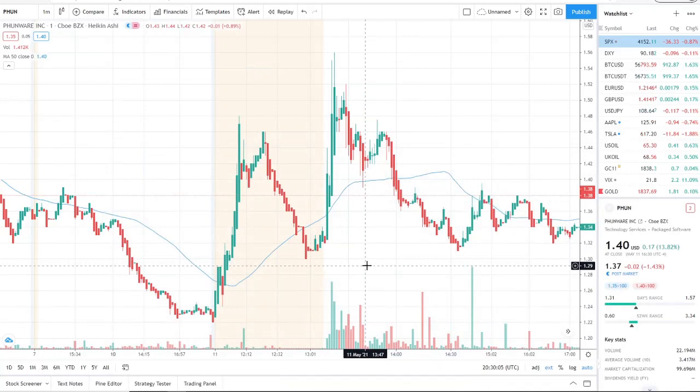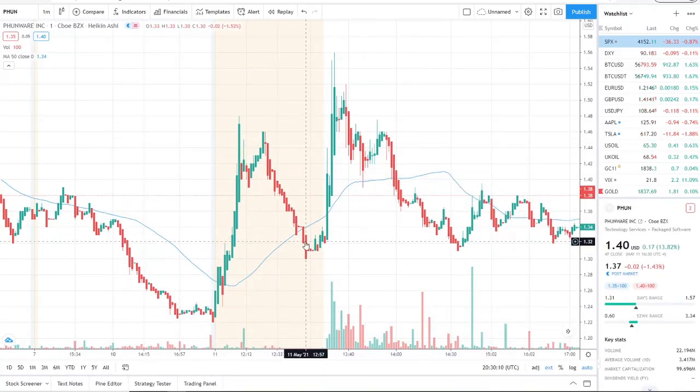So this is PHUN, and I talked about it at 133 as it was pulling back. I was looking for that weakness to find a bottom. No one knows the bottom, but you can always look for it. Then some strength. And then right at the bell, it hit a low of 132 and took off to a high of 156, guys. 20% plus within minutes.